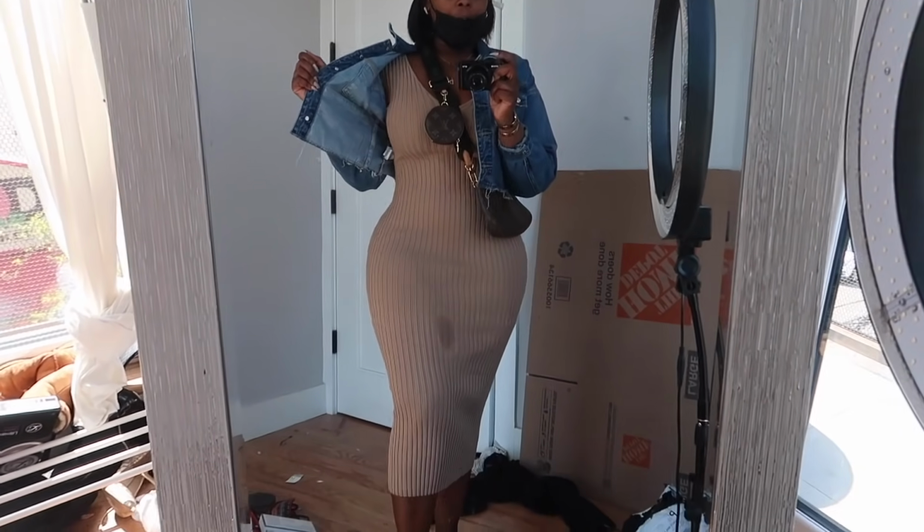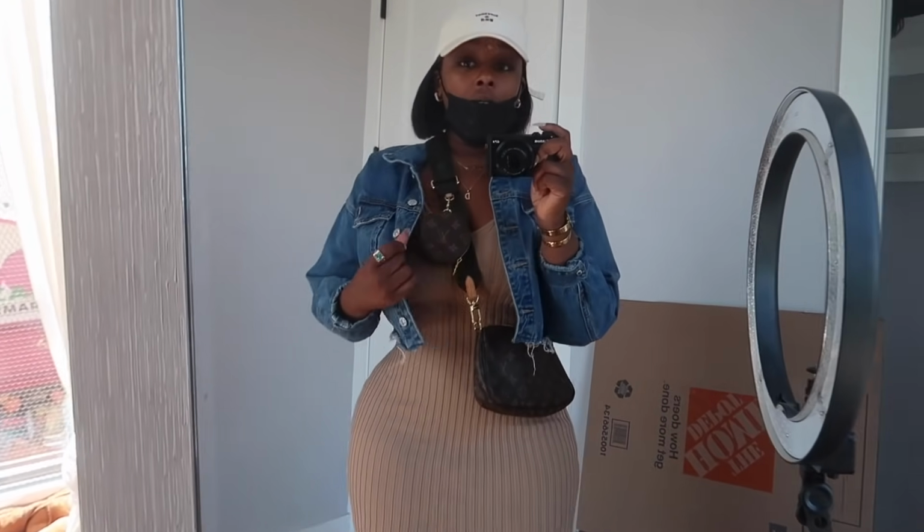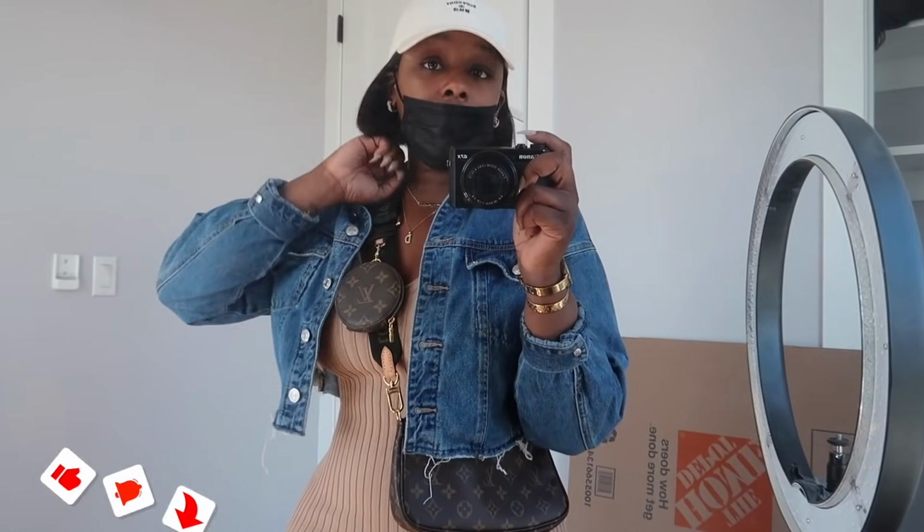It's really cute. It's from Hot Miami Styles. It is definitely body forming. Got my Louis. I also have this little crop jacket from Forever 21. Y'all know I don't wear makeup like that on regular days because my skin needs to get its life together, so I'm not doing makeup. And plus, I'm going on vacation in 2 weeks, so I need to make sure my skin is optimal.